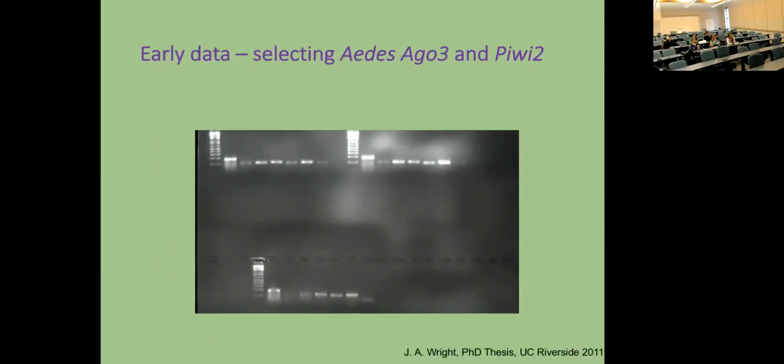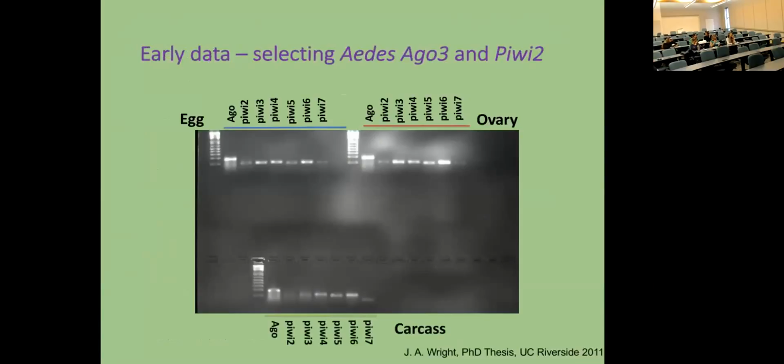Early on, Jennifer Wright and myself asked this question in 2011: what do these genes look like in Aedes aegypti? We were simply trying to find gross differences in this very early gel. The take-home message was that the majority of these genes, virtually all of them, were transcribed, and you can see them there in the eggs, in ovaries, and in a carcass. That's carcass that does not contain any germline tissue at all. We knew that piWi1 was simply a deleted form of piWi2, so we didn't include it here. What we concluded from this and some other studies is that we had to be very selective at this time in the lab. We were interested in piWi2 because it was hardly expressed in carcass. It was only found in the eggs and in the germline tissue. And we'd already shown that it was probably identical or orthologous to aubergine.